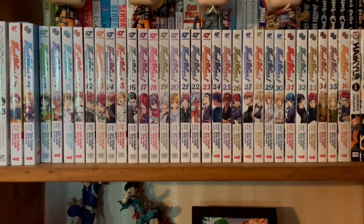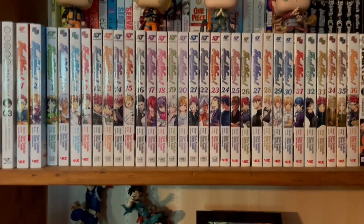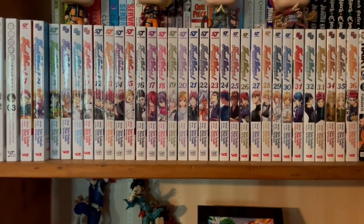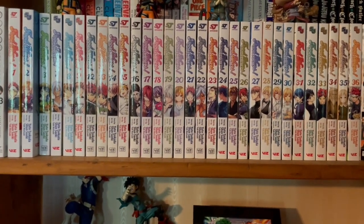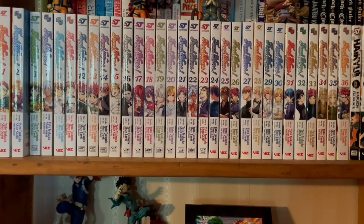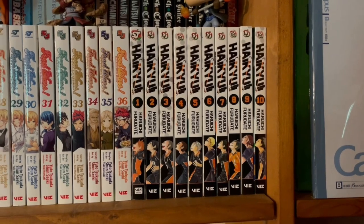Actually, I think it's probably better if I tell you the books that I'm missing. I'm missing 4, 5, 6, 10, and 11, and the rest I have, and so it's just eluding me from having a complete set, which is sad, but I'm gonna get there eventually, and I'm gonna look at it, I'm gonna love it, because it's one of my favorite manga series. Next, we have a series that I am committed to completing, Haikyuu.